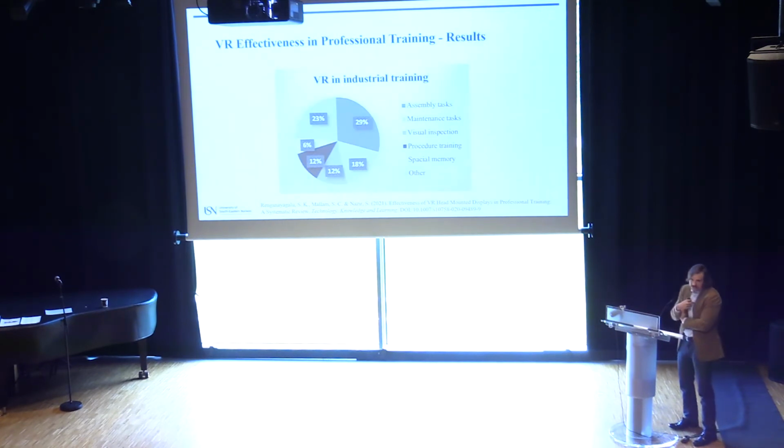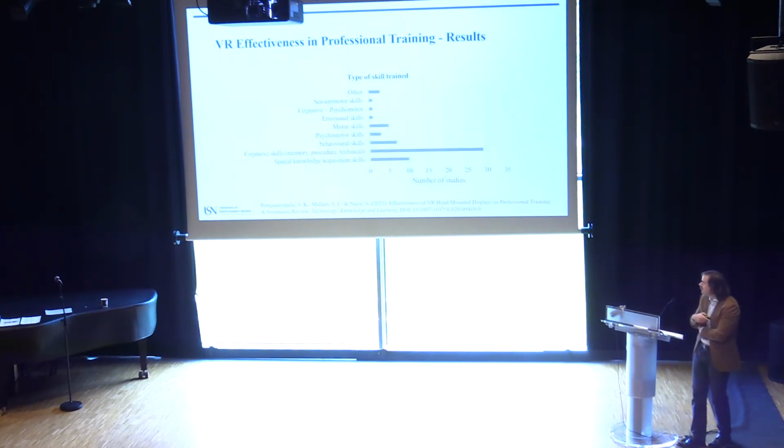Industrial training is particularly what we're interested in, so we focused on that in terms of subcategories: assembly tasks and maintenance tasks made up the bulk, then visual inspection, procedural training, which Siemens' master's thesis was on, and spatial memory. And the types of skills trained: here we see a huge proportion being cognitive skills, memory, procedural, technical, and spatial knowledge. As you can imagine, when we're talking about the increased immersion of virtual reality, spatial knowledge acquisition can be quite valuable.